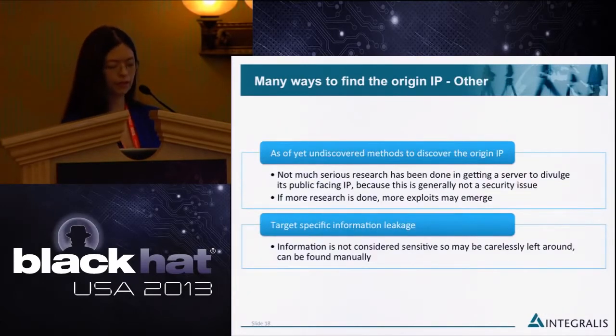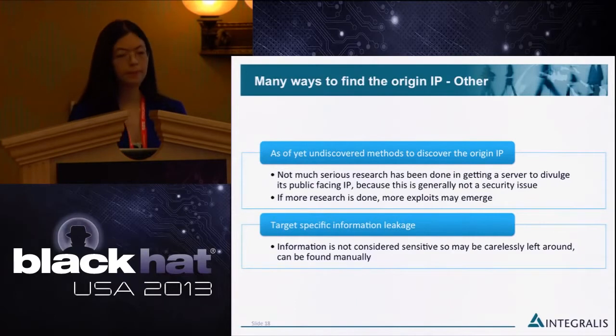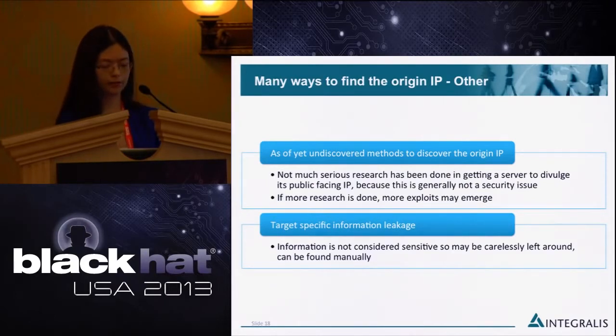So, there's not been a lot of research into the area of tricking servers into divulging their public IP addresses, because historically this information has not been abusable. If the public-facing IP becomes interesting to attackers, we may see more of these issues being recorded and recognized as potential exploit vectors. There may be target-specific information leakage as well. In my pen testing work, I have found internal and external IP addresses left laying around in code comments as I was testing applications. So I think a diligent attacker will be able to find this information as well.